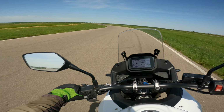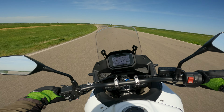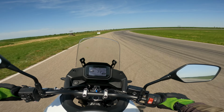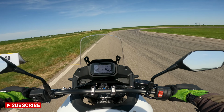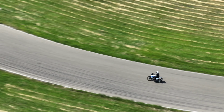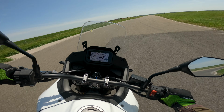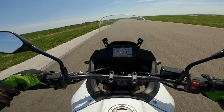Think about how often you ride this bike at 160-170 kilometers per hour on a highway. So this wind protection is quite good. Could be that because the bike is very slim, quite narrow, it takes up the strong wind perfectly.